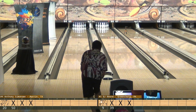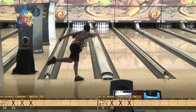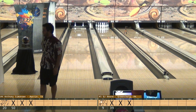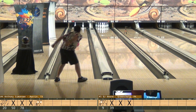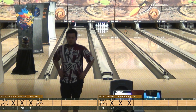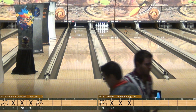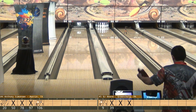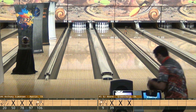Simonsen comes in high. Let's take another look at it. See if you can pick something up here, Dave, on the replay. Looks like he got up on his toe a little bit there and kind of got over the top of it a little bit. So an open frame for Simonsen, 106 in the fifth.